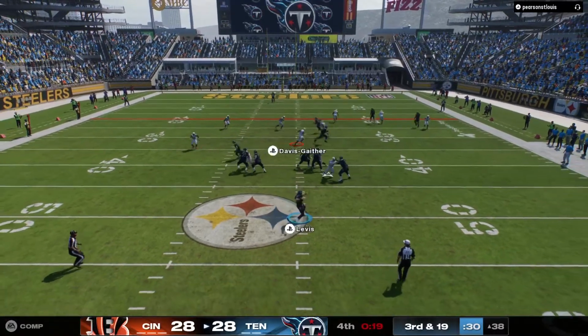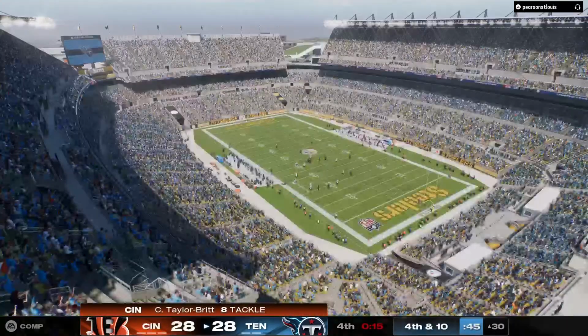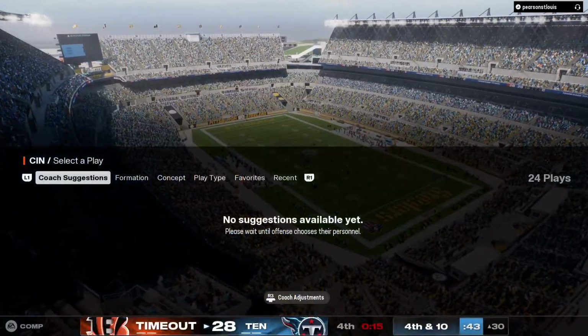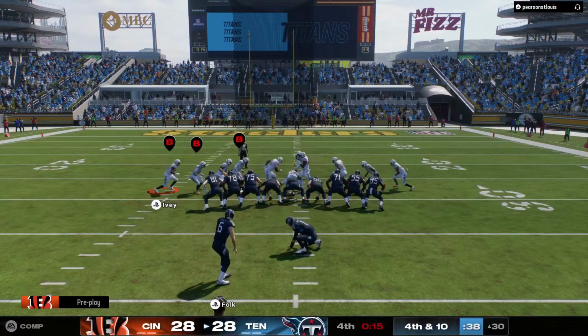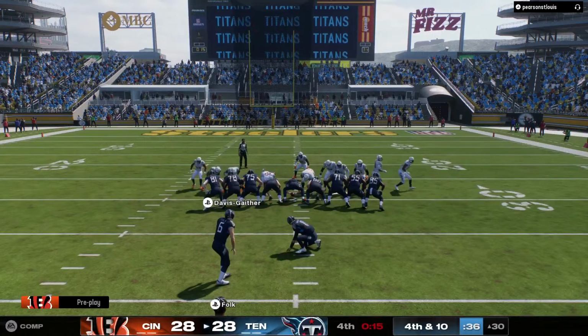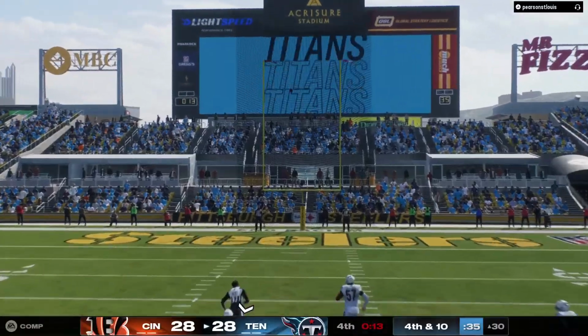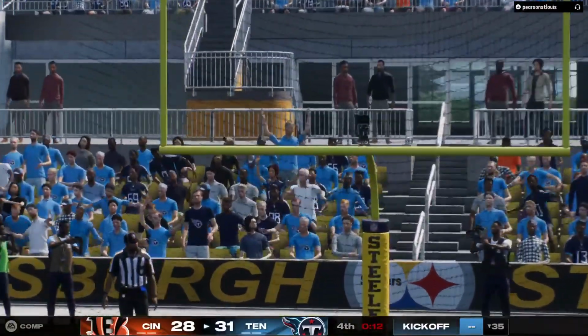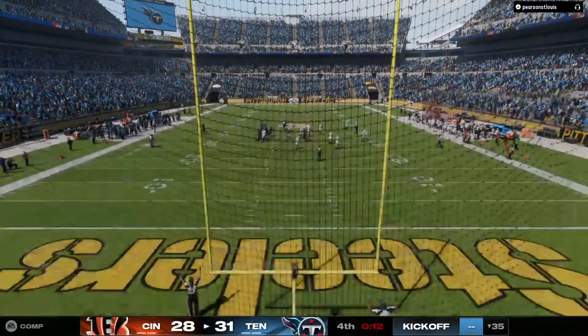Levis. He'll complete this one to Okonkwo. Now the Bengals going to use the first of their timeouts. It's just their first. They've got 2 more to use here in the final stages. The kick is good. And the sideline celebrates as they have taken the lead in the final minute.